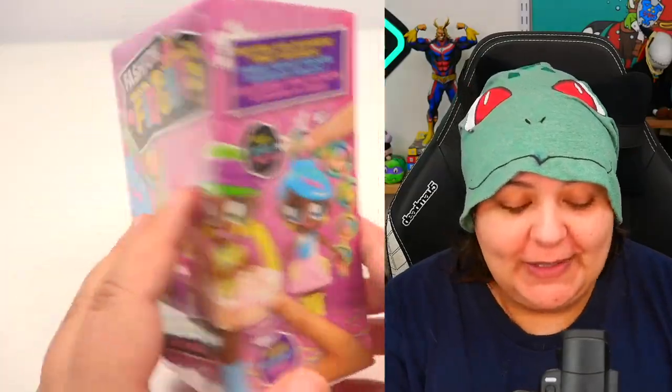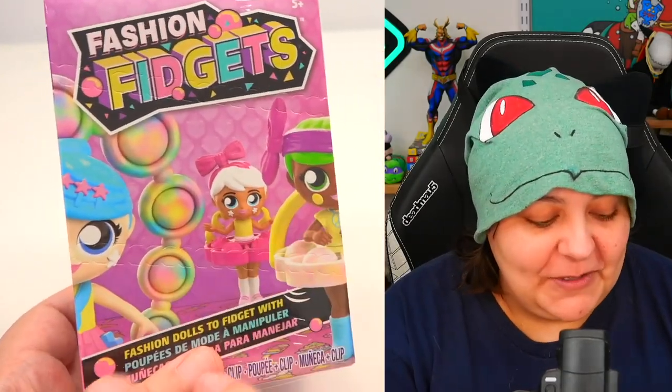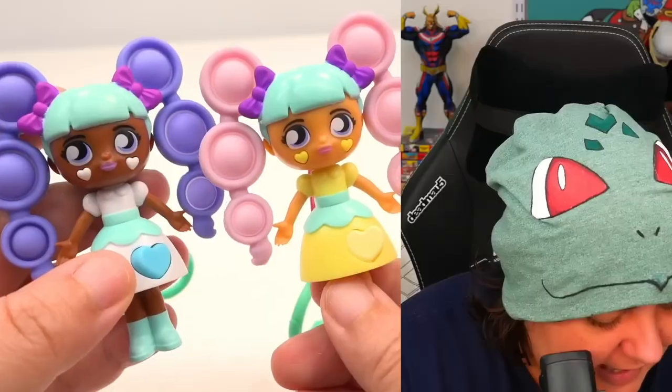Once we open the first one, I'll let you know which ones we are missing. And yes, I absolutely love the fact that we do have representation within these dolls. The thing I wish the most was that each one had its own special thing instead of being a copy of each other. But then again, that's just my opinion. Let's see what we get inside.